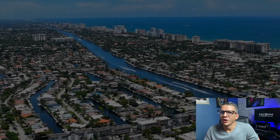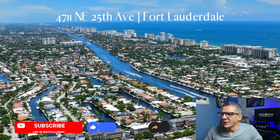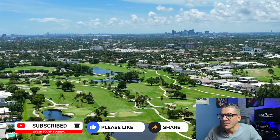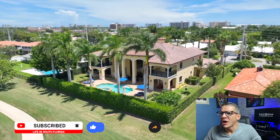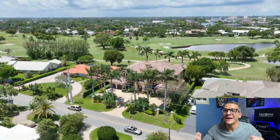All right, here we go. So, 4711 Northeast 25th Avenue in Fort Lauderdale. As you can see, it's located very close to the beach, approximately a mile away, give or take. Intracoastal is right down the street, a couple blocks away. It's overlooking the Coral Ridge Country Club golf course. This particular property does not belong to the HOA, it does not belong to the country club, but it is located right on the golf course.